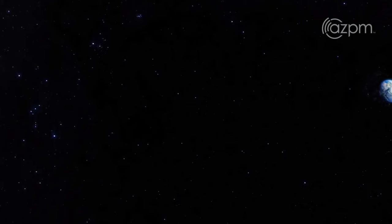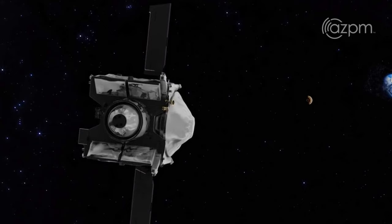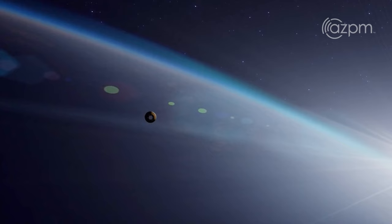The capsule's main purpose is to protect the sample on its way back to Earth and then Earth entry, especially Earth entry. The PICA and the heat shield help us get through the initial high-intensity heating coming through the atmosphere.